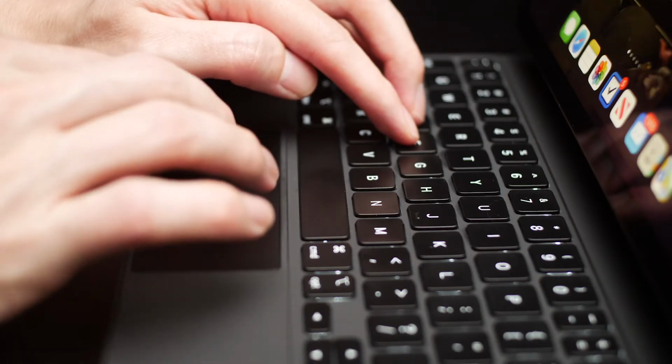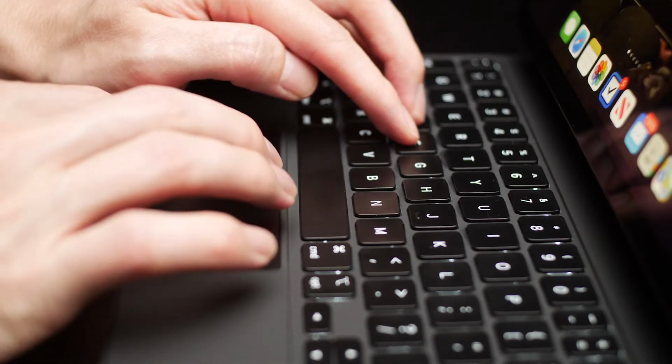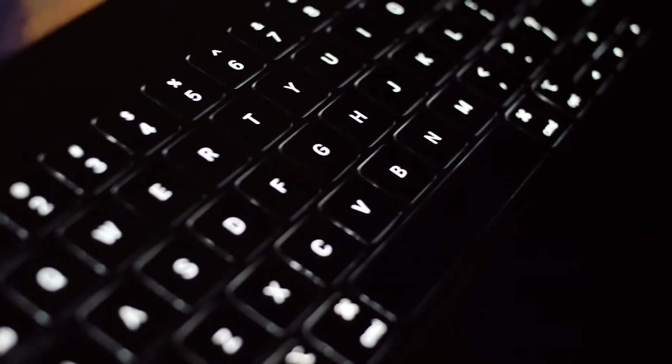I also really like the swipe gestures, which further enhance the usability. Next, the lighted keyboard is another huge point in the Magic Keyboard's favor, especially for using it in low light settings. For example, the aforementioned airplane with the dim lights. Most of the time when I used the Keyboard Folio, I didn't sit around all the time thinking, man, I really wish this had backlit keys. But now that I have it, I can't imagine going back.